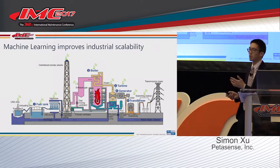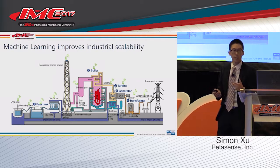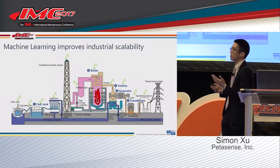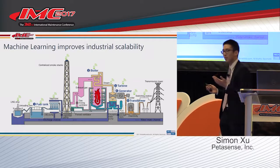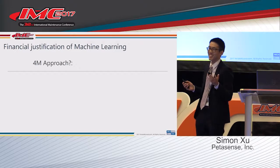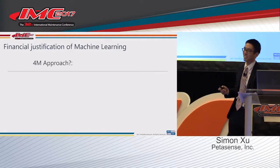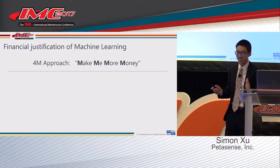Now, whether you should use machine learning or not will depend upon a variety of factors. But I think a good basis for any sort of decision making is to use what's called the 4M approach. Have any of you heard of the 4M approach? I can't take credit for it. I learned it from another conference, actually. It's very easy to remember. It's just make me more money.